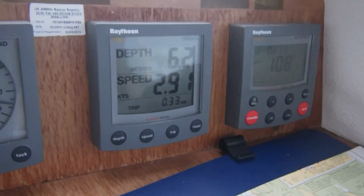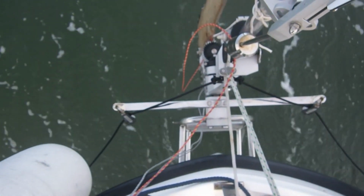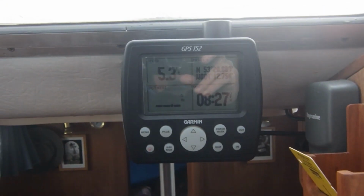Well, 3.5 knots over the ground, 2.9 through the water. That's alright, depth's up to 6.3. We're away. We'll be home in no time at this rate. And before long, speed's up to 5.3. It's getting better and better.